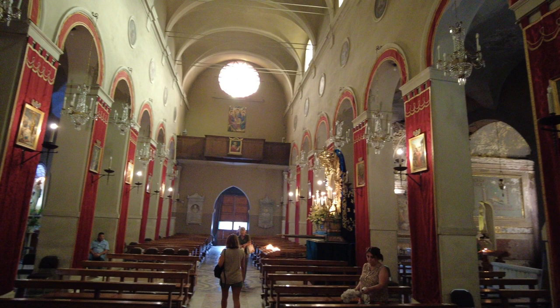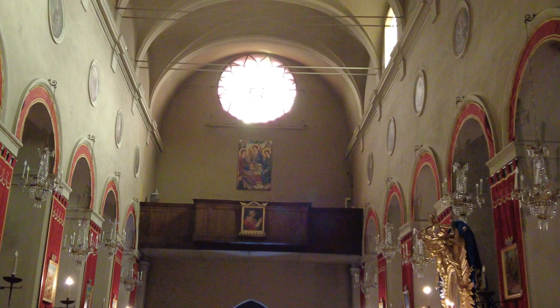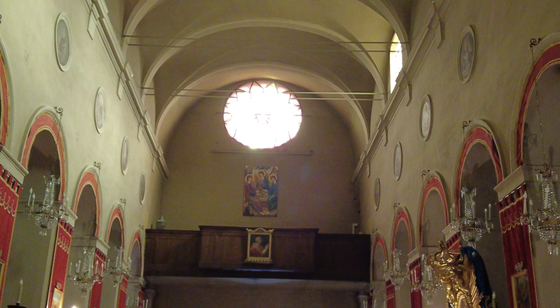Now that's interesting too. I don't think you can tell from here. Let me see if I can zoom in on this. So do you see that stained glass up there? Instead of being straight up and down like a cross, it's kitty corner. It's like it's not straight up and down. Do you see that? The yellows go kind of at an angle. So let me back up and I'll show you, if I can back up.